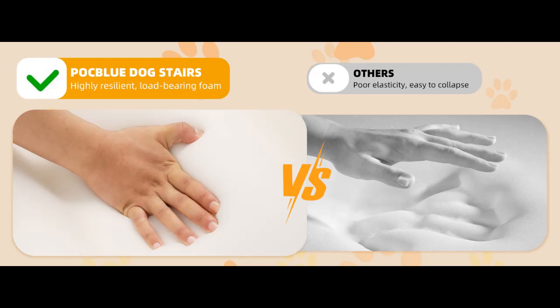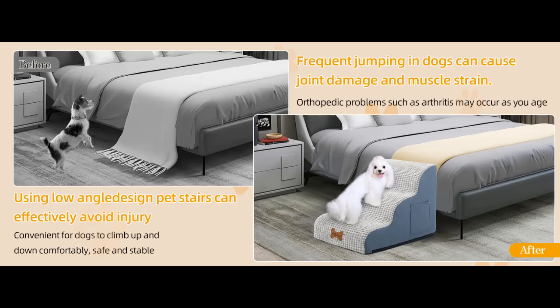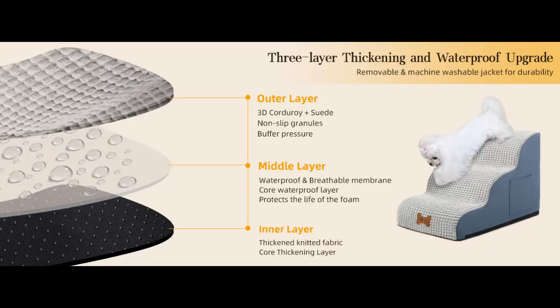Different sizes to choose from. Available in 2-step, 3-step and 4-step options, these dog stairs are designed to accommodate pets of various sizes, making them perfect for use with couches, high beds, or cars. The steps also feature side pockets for storing your pet's small items. Plus, a pet hair removal roller is included, making it easy to keep both the stairs and your clothes free from pet hair.